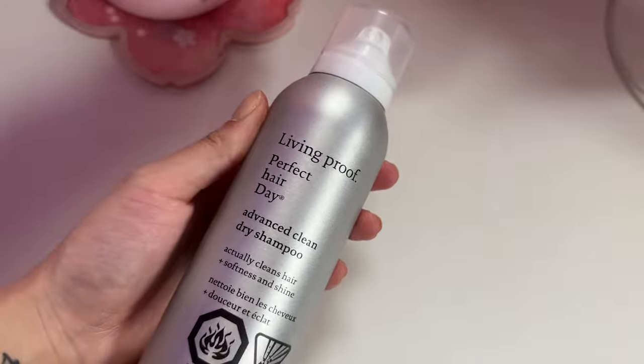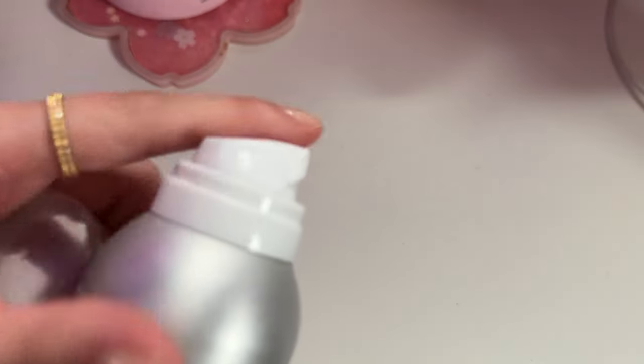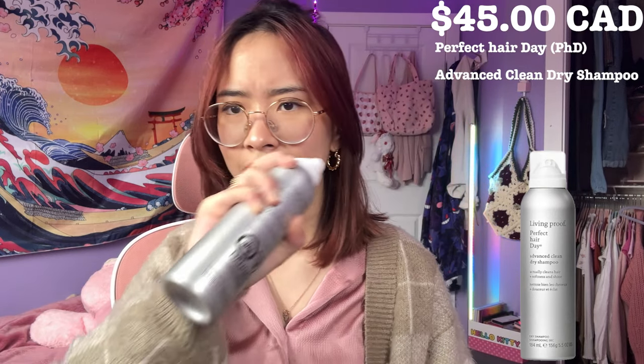And then this is something I've used in the past as well that I enjoyed, but I don't know if it's overpriced. This is the Living Proof Perfect Hair Day Advanced Clean Dry Shampoo. And this is their full size one. I bought a mini in the past and it ran out super fast. So I'm hoping this lasts a lot longer.